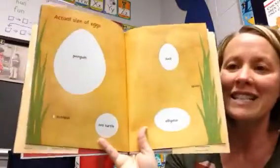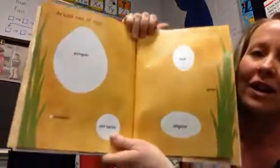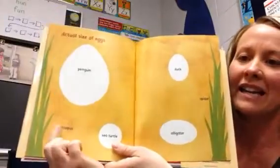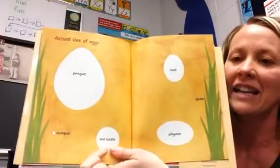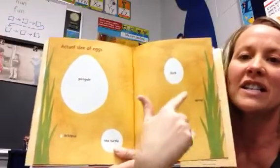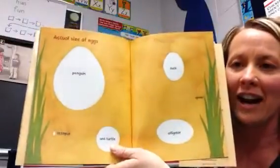Boys and girls, this is a cool page. It shows the actual size of some of the eggs that we just read about. So here is the penguin egg, the tiny octopus egg, the sea turtle, the alligator, the duck, and this tiny little speck is the spider egg.